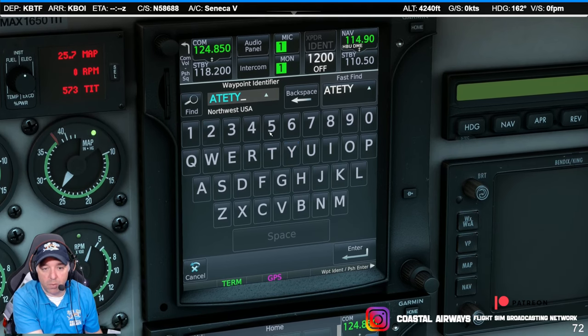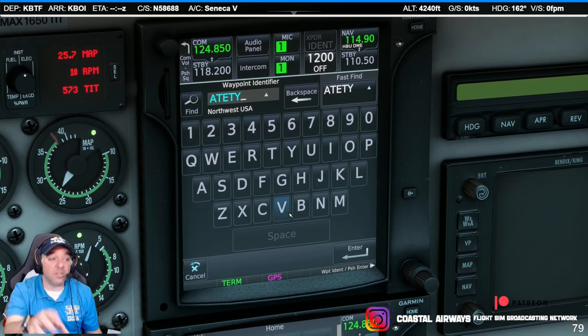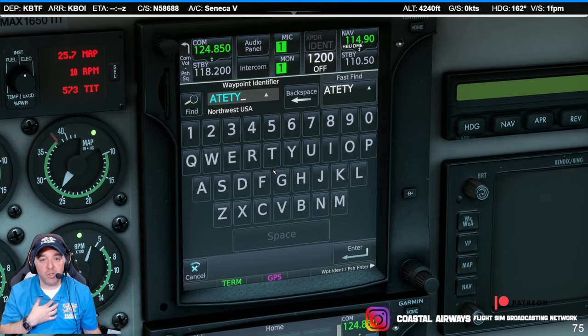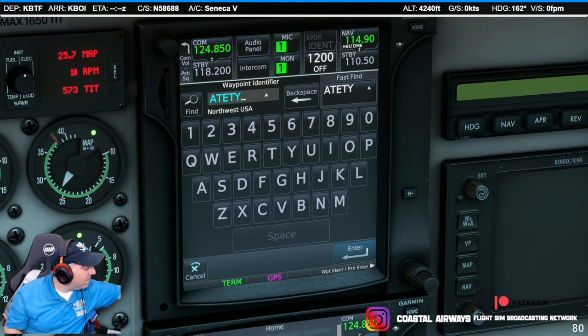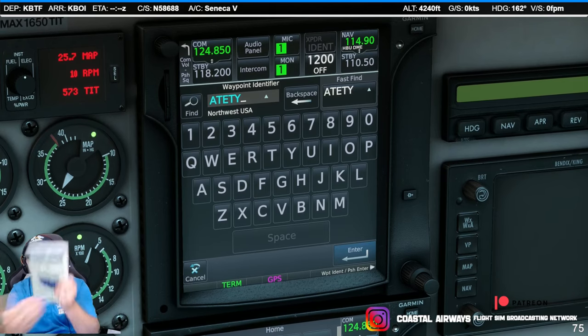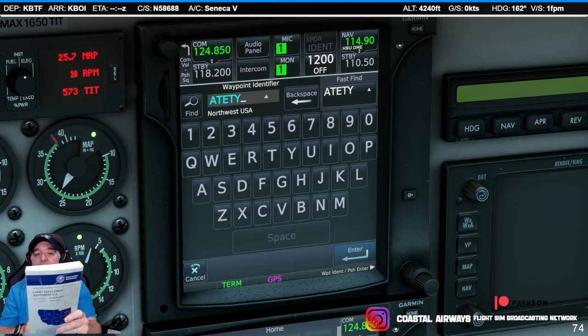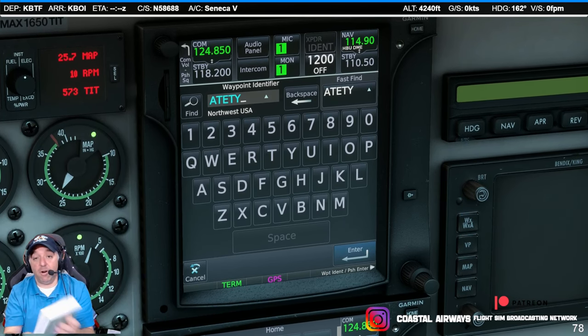A-T-E-T-Y, Northwest U.S. That is correct. As we pass from the southwest to the northwest, it pushes us to the northwest. And I'll show you what we're talking about. This guy. Chart supplements right here. These are great tools to have when you're flying VFR.